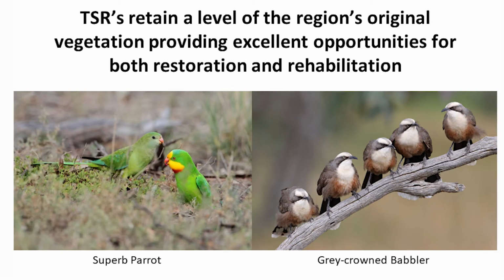Why TSRs? Why work on those? Well, they retain a high level of the region's original vegetation, wherever you are, and provide excellent opportunities for both restoration and rehabilitation. And the reason they are that way is because they generally have not been cropped or had superphosphate added to them. They weren't systematically cleared like most of the agricultural areas, and they've had mostly only temporary, albeit very heavy at times, grazing.